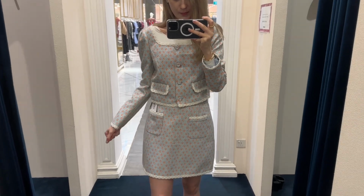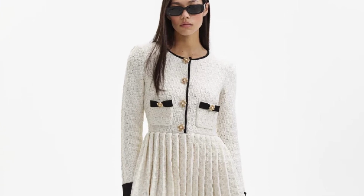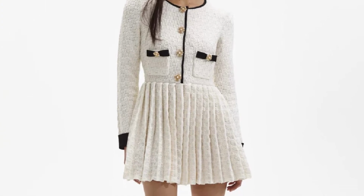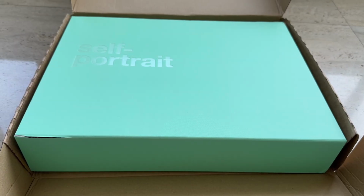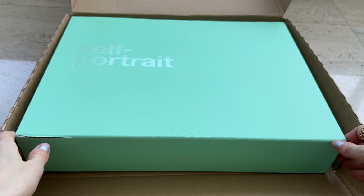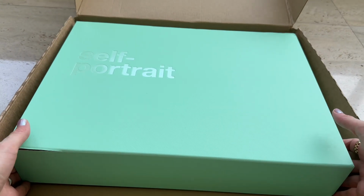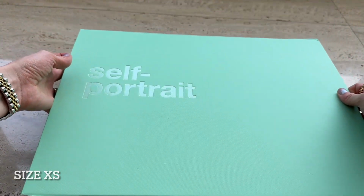I spotted this stunning dress at Self Portrait. I just love the design. It's so cool and I know that the quality is pretty good. It's the first time I ever ordered from them. Actually, I wish we had a store here, but unfortunately I can only buy online. I ordered the smallest size and I feel like their clothes go true to size.